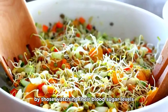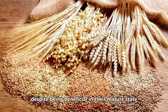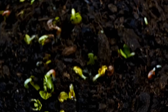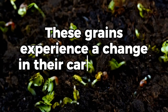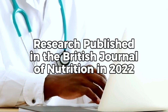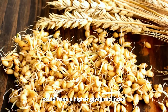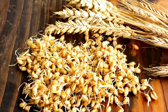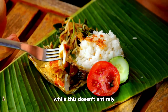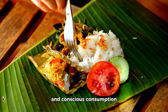Whole grains like wheat and barley, despite being beneficial in their mature state, might not be the best choice when sprouted for individuals with diabetes. As they sprout, these grains experience a change in their carbohydrate structure. Research published in the British Journal of Nutrition in 2022 highlighted that sprouted grains could have a higher glycemic index compared to the original grain. The study found this particularly true for wheat and barley sprouts. While this doesn't entirely rule them out of a diabetic diet, it certainly merits consideration and conscious consumption.